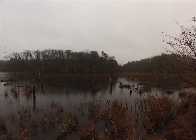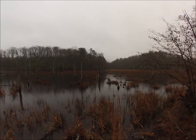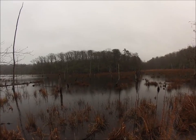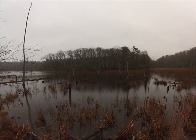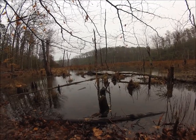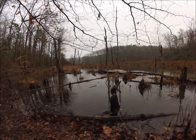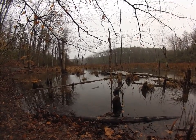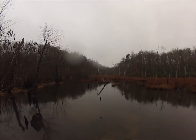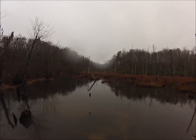Don't know how easy it comes out on this camera, but there's the lodge. That little pile of sticks and mud out there, that's the beaver house. They've made a nice place for themselves. There's another lodge out there, and lots of fresh chewed trees and things. This might be the current home. Hard to tell.